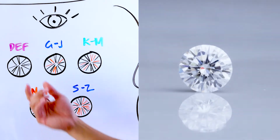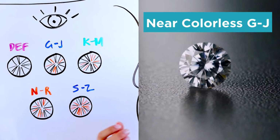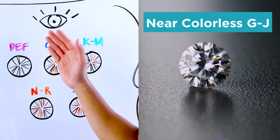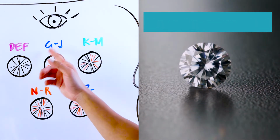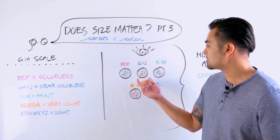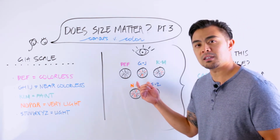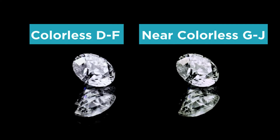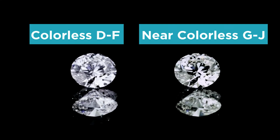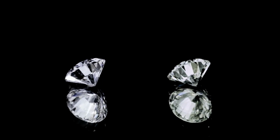Now, if it's a G to J, then you may see some warmth to it. Very slight if you're in the top end of the near colorless range with the letter G, and J would be much more warmth towards the bottom end of the near colorless range, right? But again, near colorless gemstones, diamonds specifically, even near colorless is sometimes hard to see unless you're in very specific lighting environments. You have to step out on a sunny day, you may see it. You might be able to see it maybe under some fluorescent lighting inside of an office building, right? But sometimes even on a bright day, it might be hard for you to see the warmth in a near colorless stone.